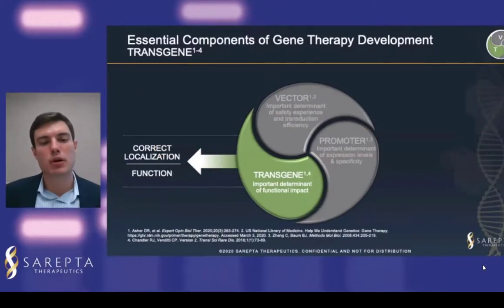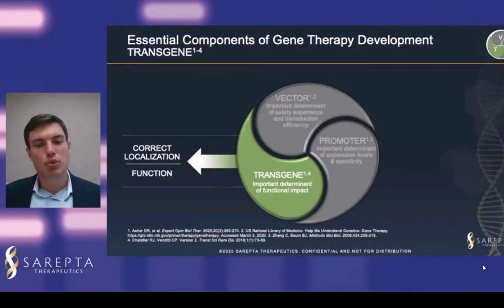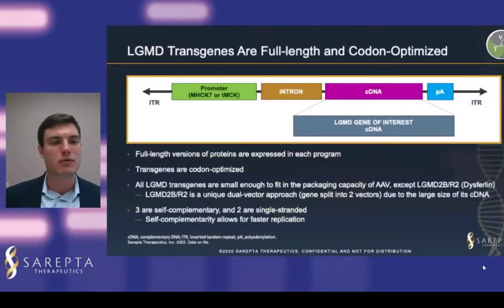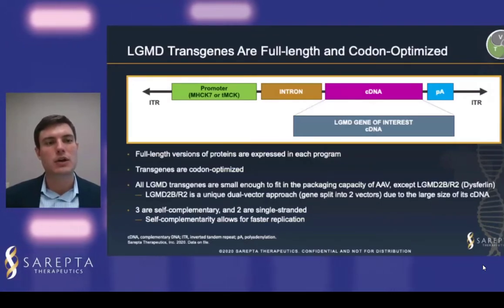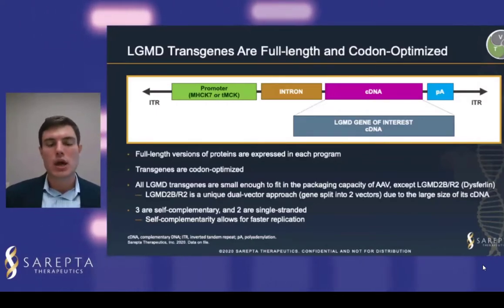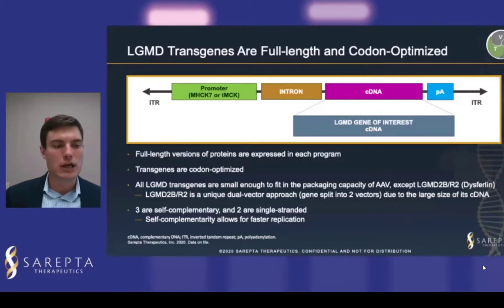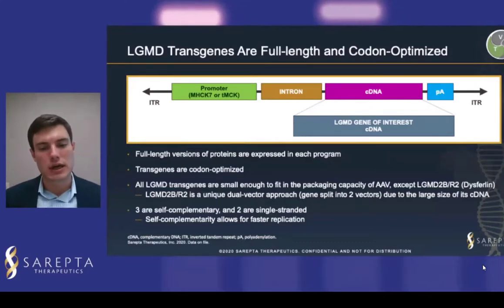Okay, so the last component of our gene therapy construct is indeed the transgene, which is the important determinant factor of the functional impact of our therapy. Just to highlight a few of the aspects of the transgene for our LGMD gene therapies, many of the genes that are affected in the different LGMD subtypes are small enough to fit into the packaging capacity of AAV. So AAV has a small packaging capacity of just under 5 kilobases. However, due to the nature of the small cDNAs for many of these genes that are affected in LGMD, we are actually able to deliver the full-length genes of many of these proteins, which then result in consequently full-length protein production.